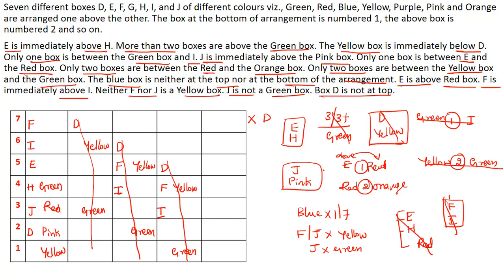Okay. Now between red and orange, there is a gap of two boxes. Red is here, 1, 2. So orange can be here. We cannot go down. So that's the only possibility. This is also done. So this we have already done.